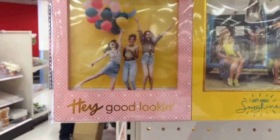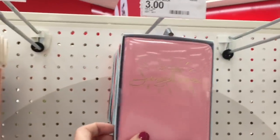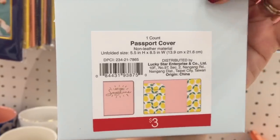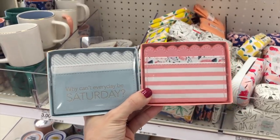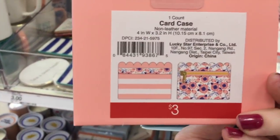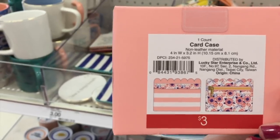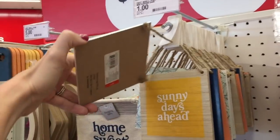Oh wait, hey good looking. I thought it said they good looking, that's funny. And then they have this passport book, what it looks like when you open it up, and it's $3. They're also offering these cute little card cases for $3. Give you a peek of what's inside. It even has a zipper on the back. How sweet is that?